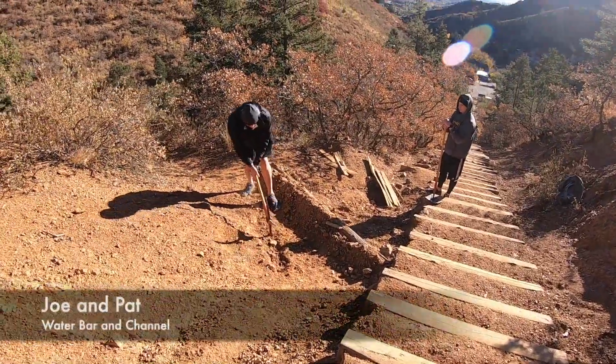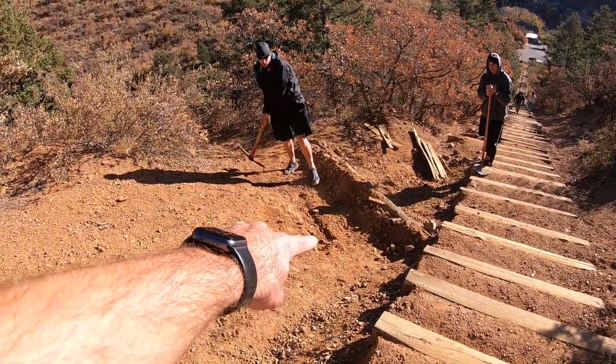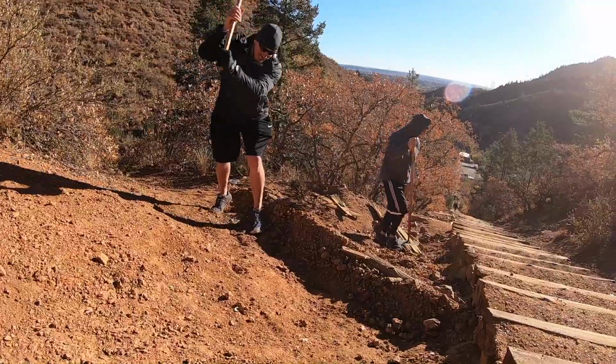All right, so we have Joe and Pat here. They're gonna be working on this water channel, busting up this bedrock. We're gonna divert the water down that way. This is a project we started a couple weeks ago and we're finishing it up today.